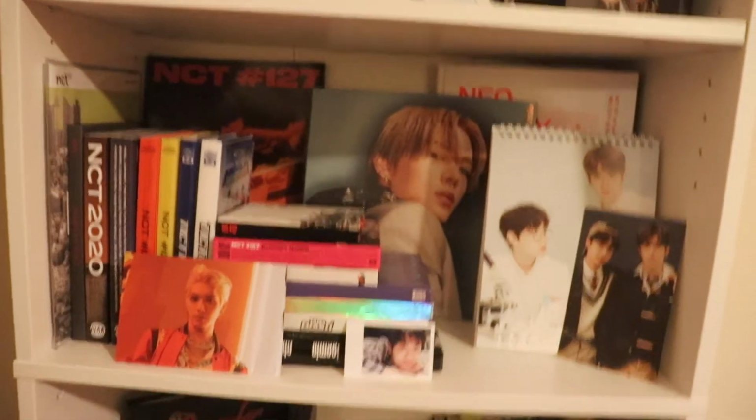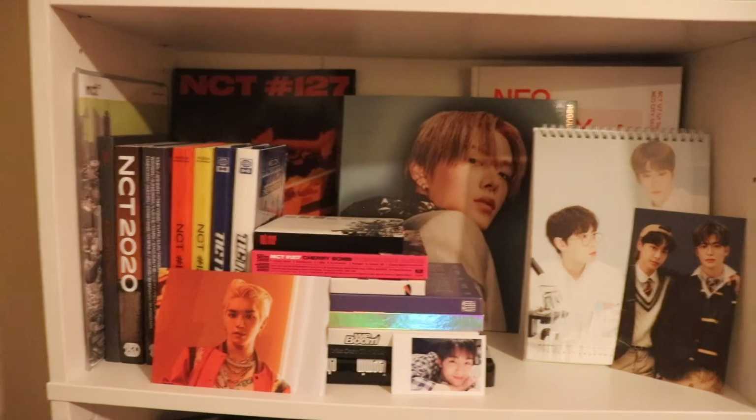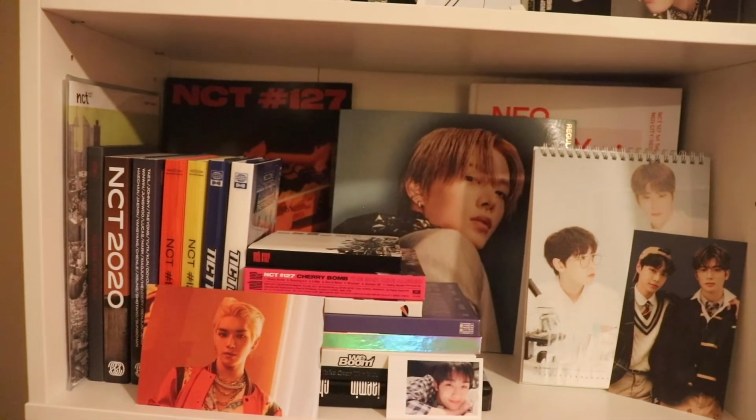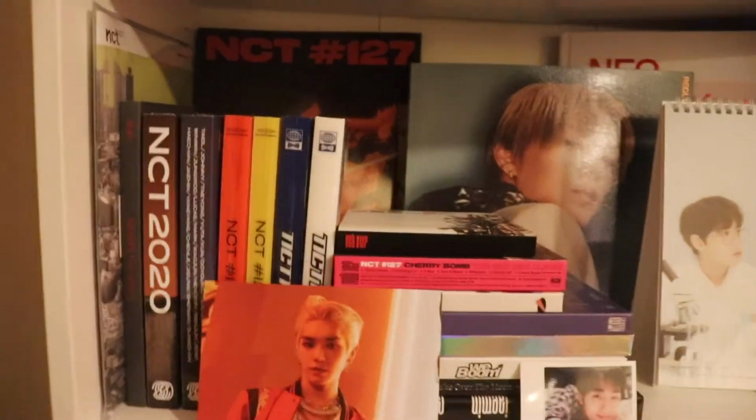the two below it. This is my NCT shelf, one of my larger collections, as I do try to collect all the albums I can from all 3 units, along obviously with their recent comeback. But starting over here, I have a little Taeyang postcard that whatever.